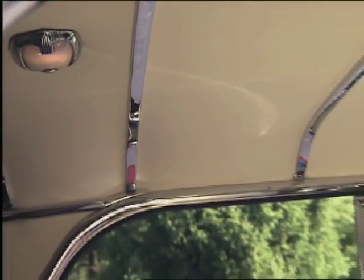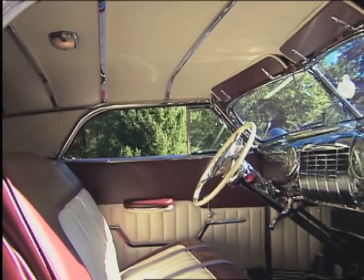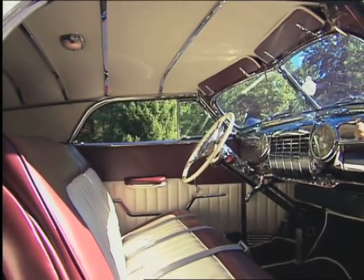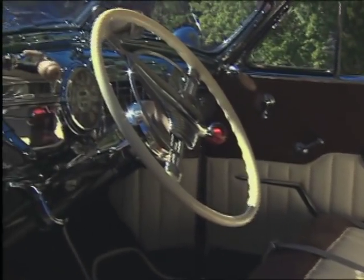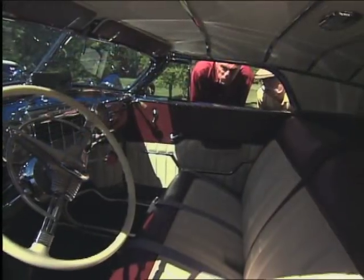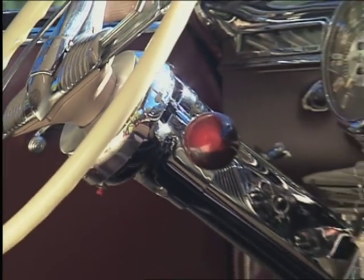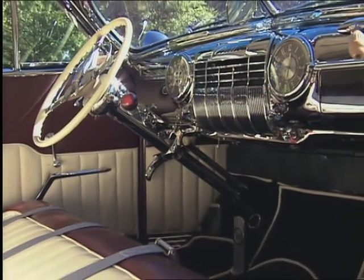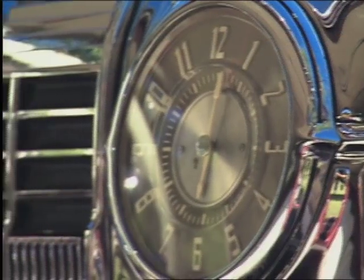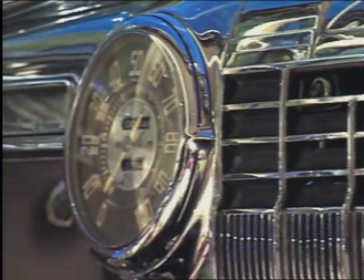And the interior is beautiful too. You kept that pretty stock looking. This is the configuration of the original interior. The car was nicely upholstered when it was first built. Even the trunk was all done. It's got oxblood and ivory vinyl. It's got a 41 Pontiac Deluxe steering wheel. The dashboard is stock 41 Cadillac with the original gauges and everything hooked up. But the dash has been chrome plated, which is a nice touch. A nice custom touch.